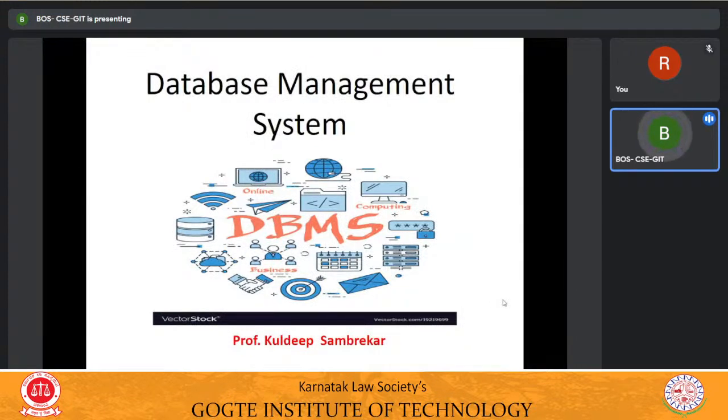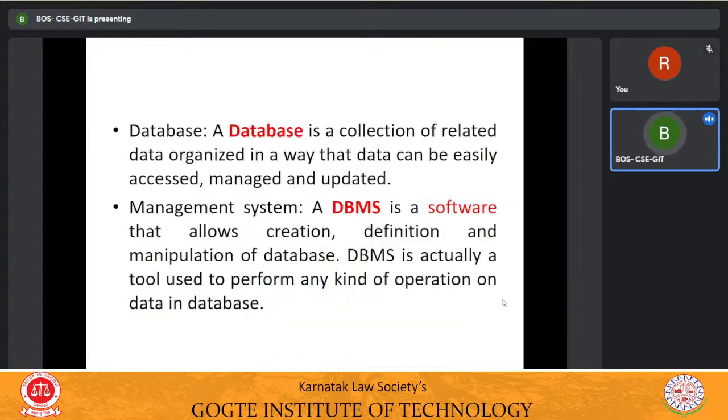Yes, good afternoon, everyone. I'm Professor Kuldeep Sambrekar, who will be handling the open elective this time, Database Management System, offered by the CSE department. Before starting, I just want to give a brief overview about what this subject is all about. Rather than going into the content, if I say the subject Database Management System, we can break it into 2 parts. The first part is a database, and the second one is a management system.